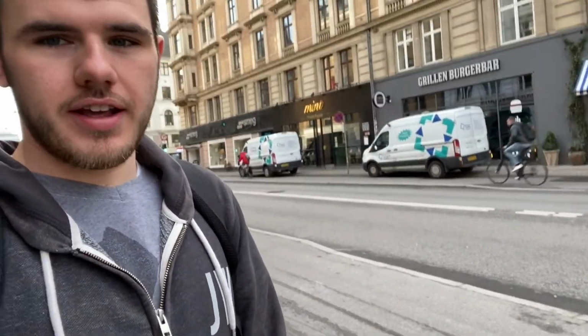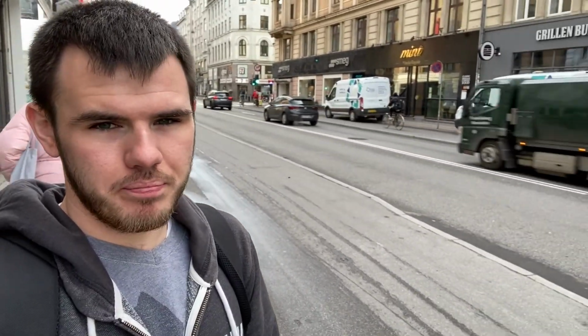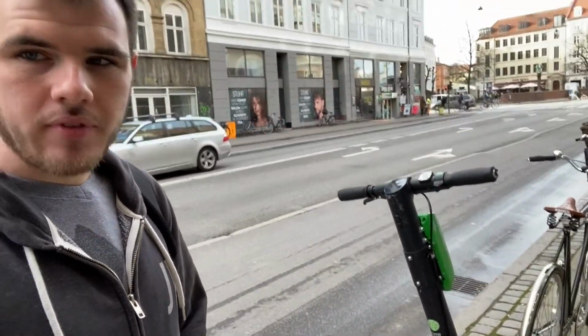The public transport and the safety over here is fantastic. They've actually got dedicated bike lanes on pretty much every road. So this is what we'll be taking. The idea of this is you just scan the QR code on it, it unlocks it, and you get going basically. So we're going to take that. That's about a 10-minute journey up to there.